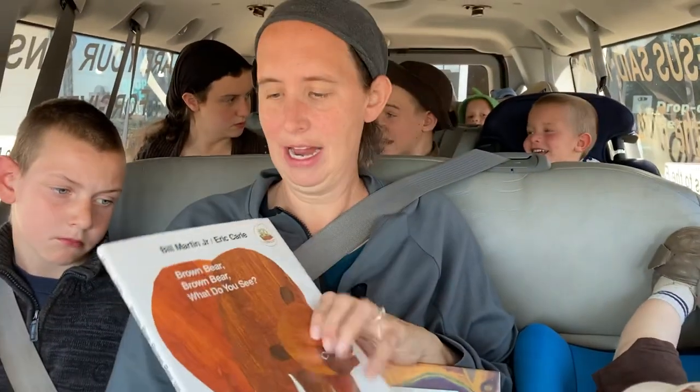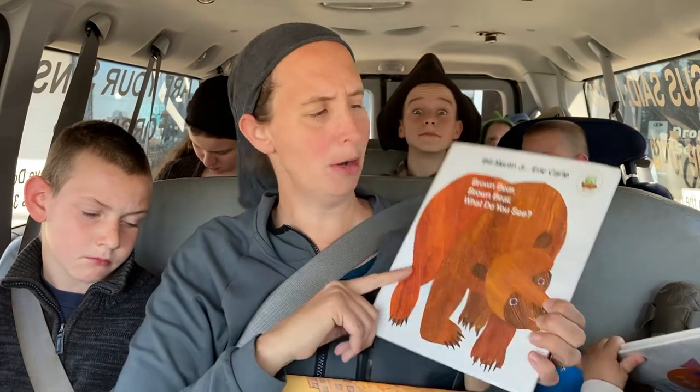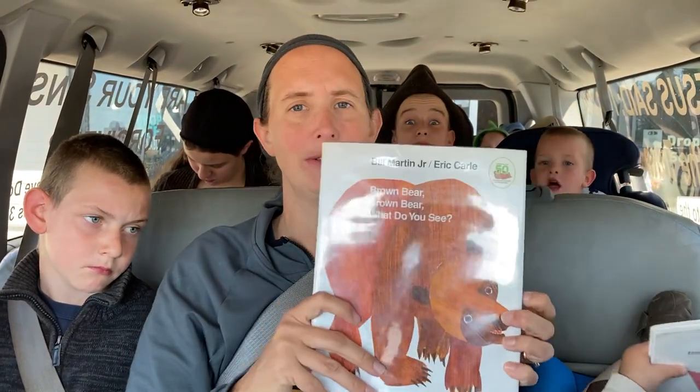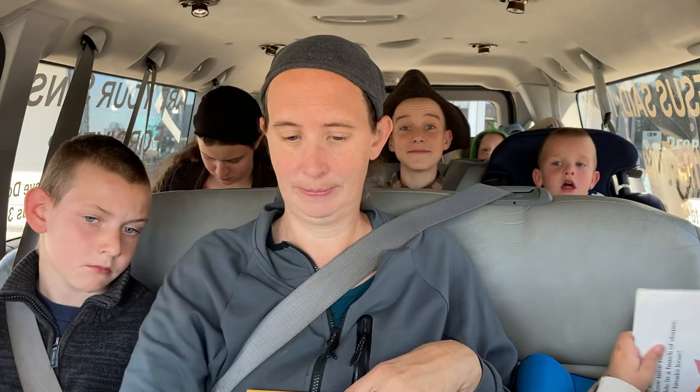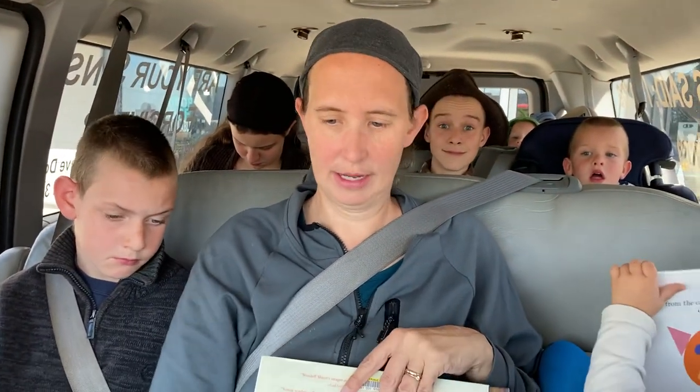A classic that everybody likes. This is Eric Carle, and he's got multiple books, but this one, Brown Bear, Brown Bear, What Do You See? It goes through a bunch of animals and colors. You like that? Here, Daddy. Sorry, I'm passing off the books that aren't as interesting.